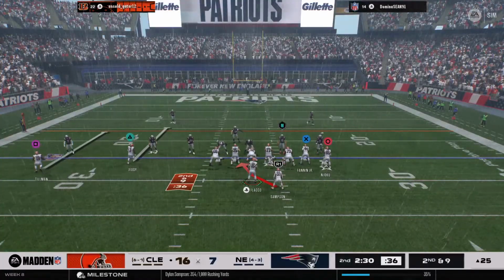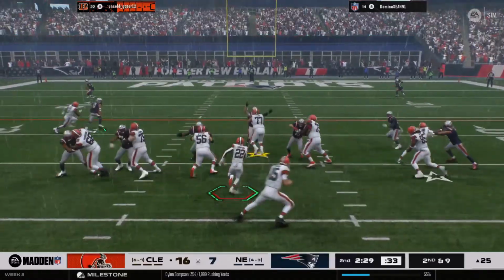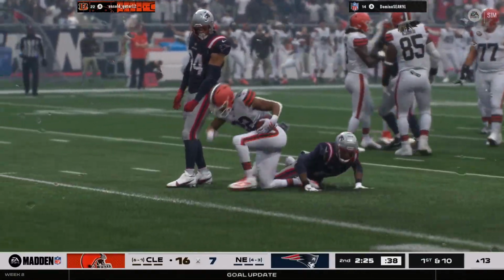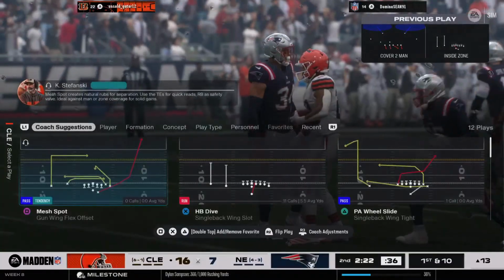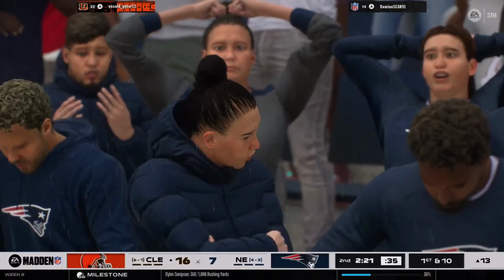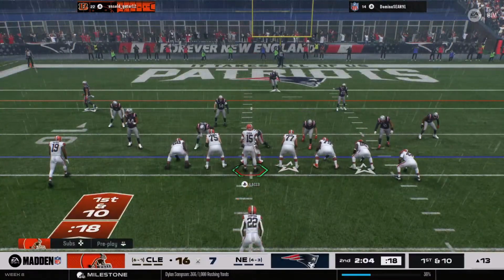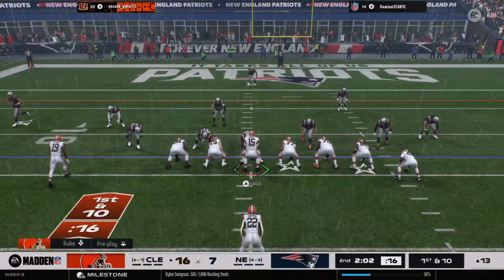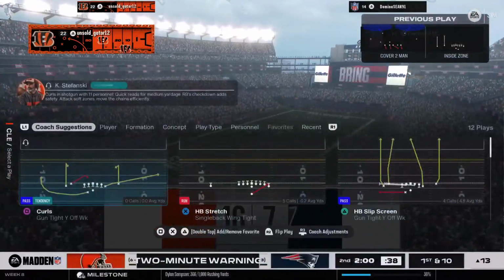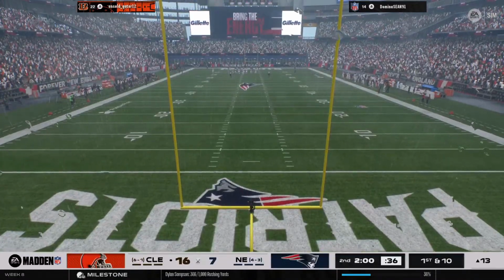From the 25, here's 2nd and 9. Inside run with Sampson. Now they are in business. Inside the 15-yard line. It's a gain of 12 there. 1st down, Cleveland. 2 minutes to go here till halftime. We're back to Foxborough after this.